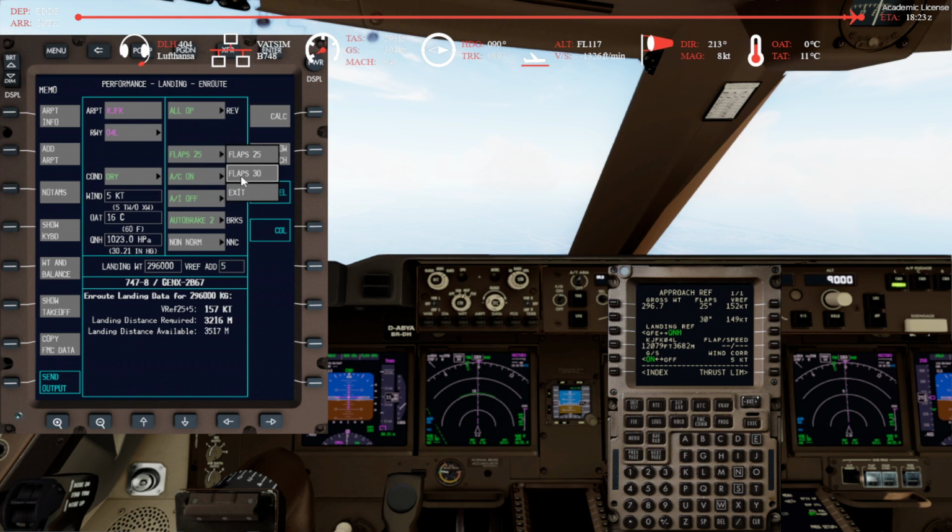Okay, due to the tailwind, I will use flaps 30 and now calculate it again. Okay, auto brakes 2 and flaps 30 should work, so let's insert it in the FMC. And our approach speed will be 154 knots today, plus 5 to the VREF.